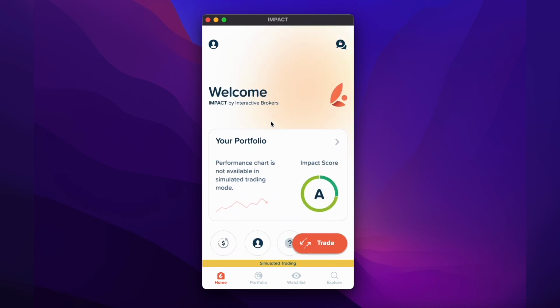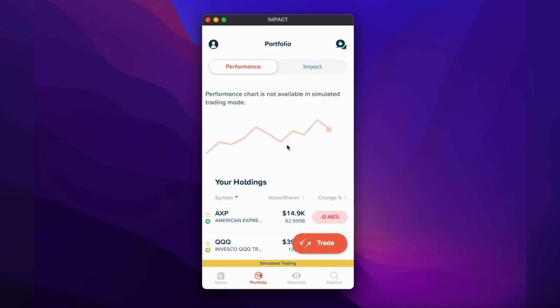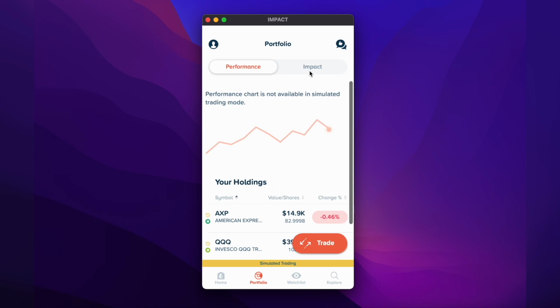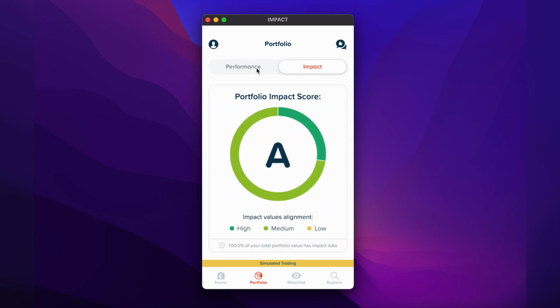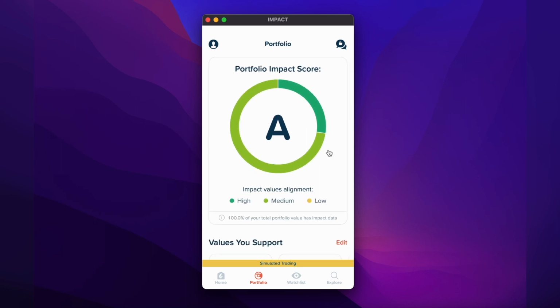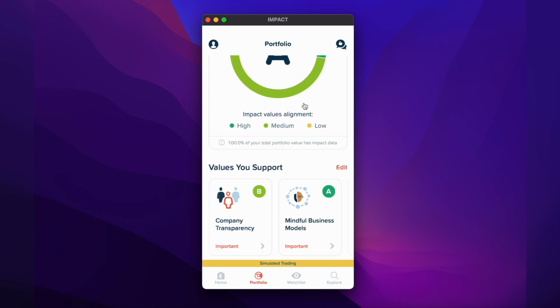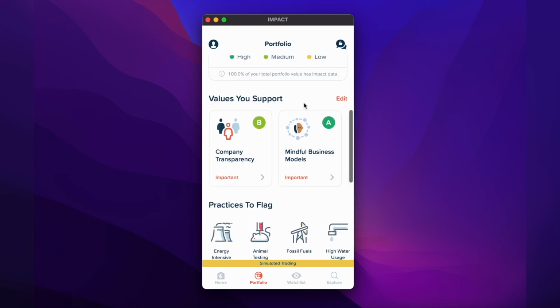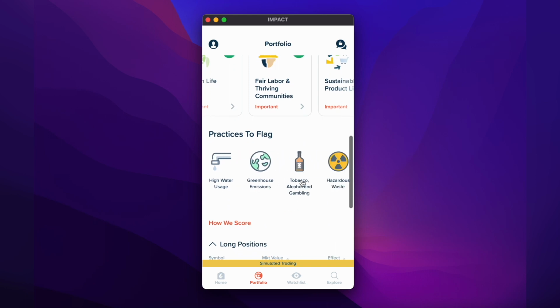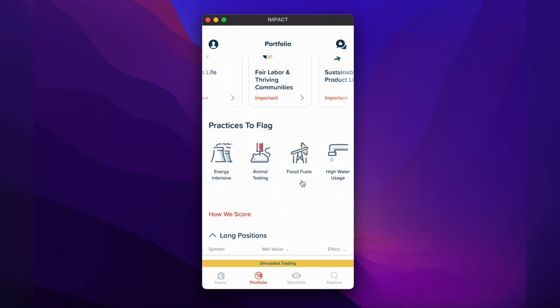You go to portfolio, you can see your holdings, cash amount, and on Impact bookmark you can see your portfolio impact score. So currently I have an A score, which means that I have high and medium impact values alignment. You can once more review the values you support and practices to flag. Your positions are displayed below.